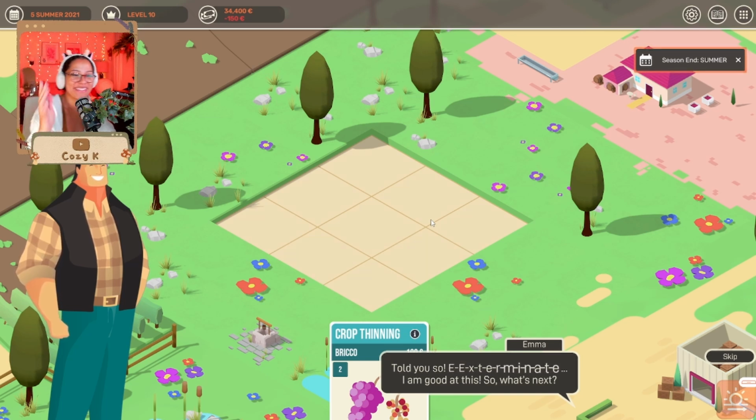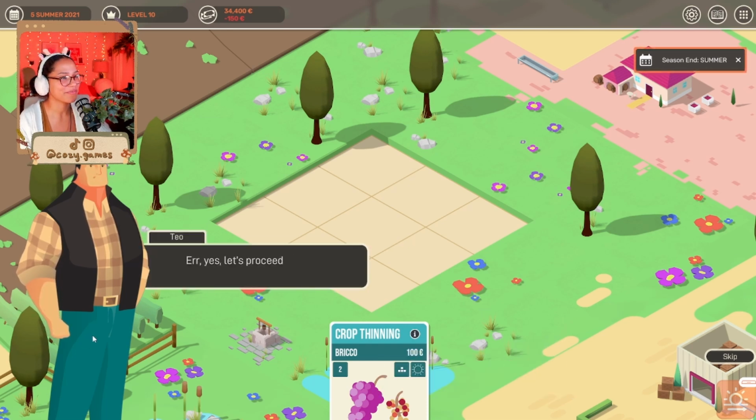So what's next? This dialogue is like, even if I didn't like this game, I feel like I would try and follow through just to see this dialogue through.